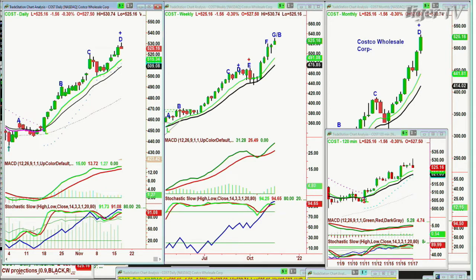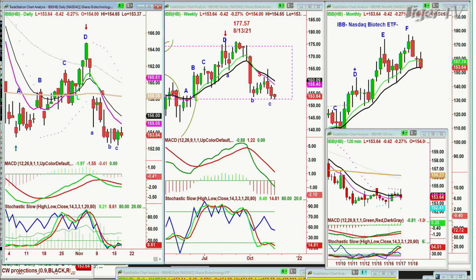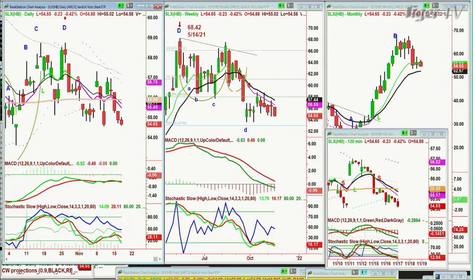So we're looking at such selectivity in this market. It is uncanny, because if you're in the right sector, you're saying, wow, what a fabulous market. You could be in the wrong sector, like IBB, the biotechs. Look at this, way down from even the most recent high in the 164 area down to 153, struggling. And that's what I'm saying, how selective. Look at this, SLX. This is the steel sector. Big pullback, 68.42 in May, and now it's trading at 54, struggling. It will come on fire at some point, but not at the moment. And that's going to be a big deal.